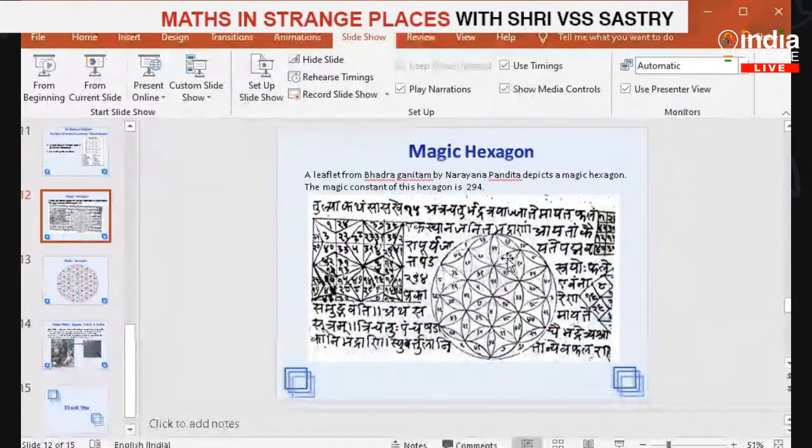So this is the photostat copy of one old manuscript. This is a leaflet from Bhadraganitam, that is the name of the book by Narayana Pandita. So it is from the time about 1710. So here you see lots of numbers like this in beautiful lotus patterns. In fact, hexagons.